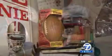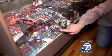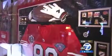This is from the 60s. What started as a clipping of John Brodie as a kid growing up in Seattle in the 60s has evolved to a shrine of bricks, blankets, bobbleheads with Montana and Rice at the centerpiece.